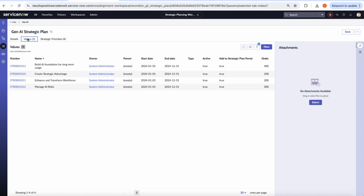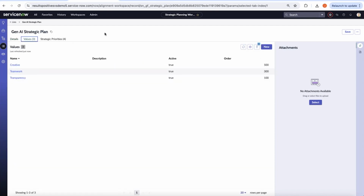Then up here on top, we have values. We talk about how important it is to have process and collaboration, participation of the organization. So you get to define the core values that are going to be needed across the organization, with the people component as well as with the process component. In this case, we've got creative, teamwork, transparency, which is really going to be vital to be very successful with an AI strategic plan.